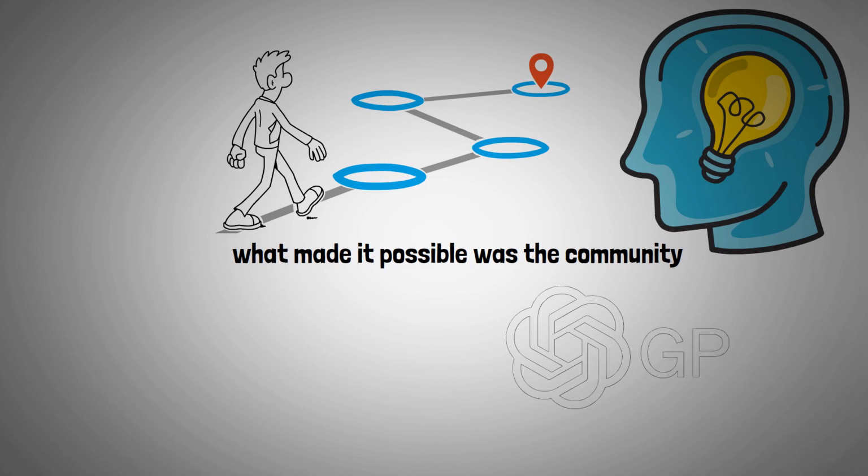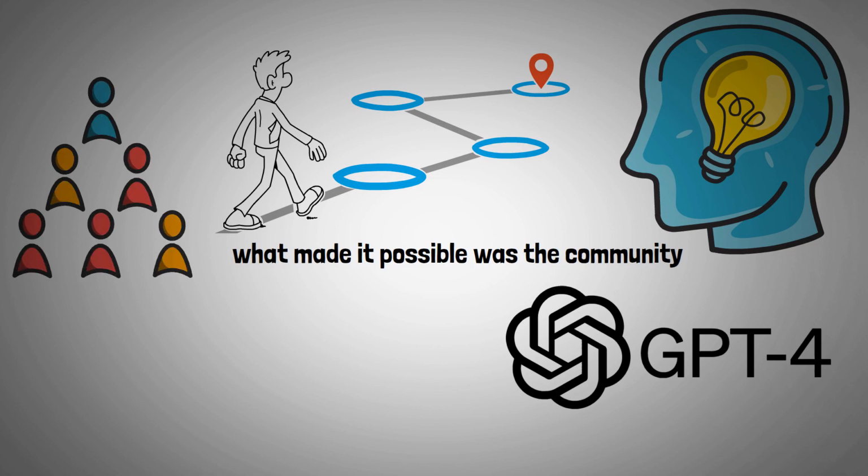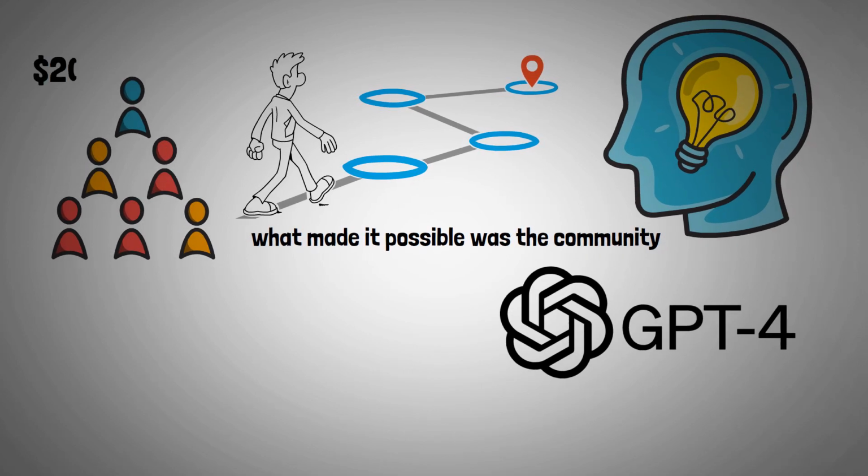For example, he asked GPT-4 to suggest some names, which he then posted on Twitter. The community decided on the name TurboToad. He did all this using a $20 subscription to GPT-4, and he personally invested a cheeky amount of $69 and turned it into a market cap of $77 million in just a couple of weeks.